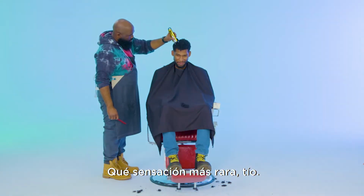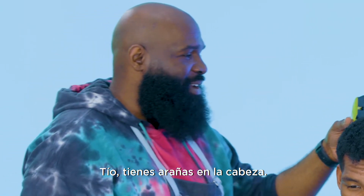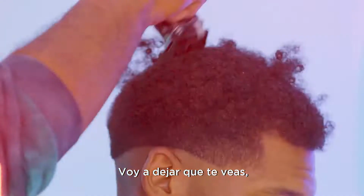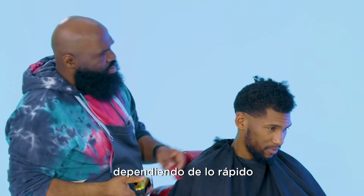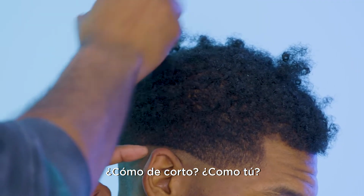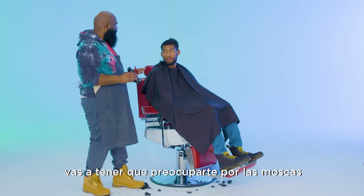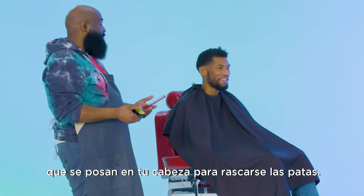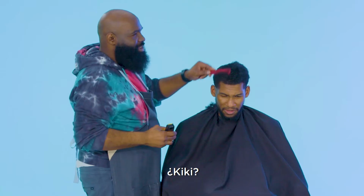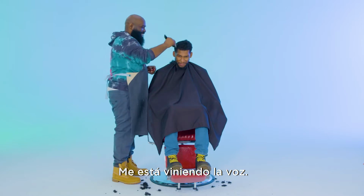This feels strange right here, man. I haven't had this much hair cut off in a long time. Man, you got spiders in your head. Don't let them bite you. I'll let you look at it. You may want to take it a little lower depending on how fast you want to come back to the barbershop. How low? You can get as low as mine. Now, if you go my low, that means you got to worry about the flies landing on your head and scratching his knees. I think I'm starting to feel like Drake now. Kiki, where she's at? Kiki! Oh, you heard that? Like the vocals coming in.